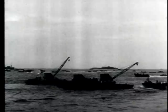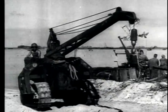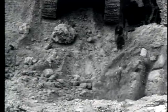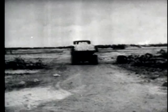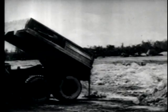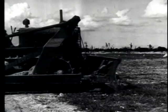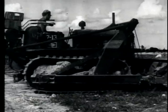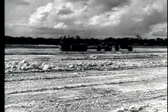Construction equipment is brought up to the beaches and driven to the airfield. A power shovel speeds the job of whipping the airstrip into shape. Natural coral deposits provide surfacing material. The aerodrome has 2 runways, both approximately 4,000 feet long, with 460-foot turning circles at either end. From here, our fighter planes can strike against the entire Palau group.